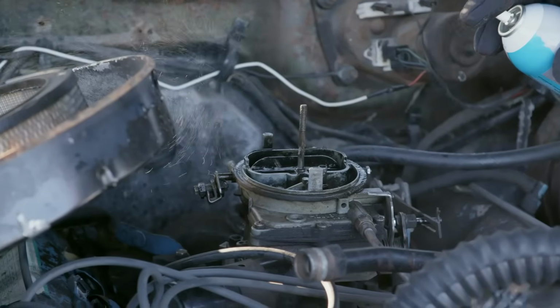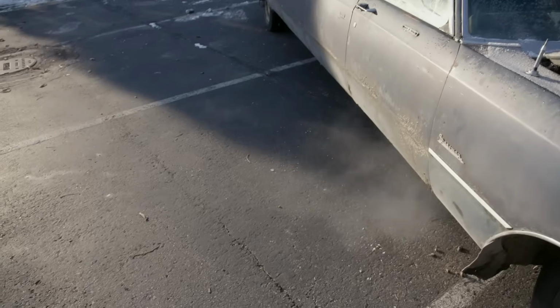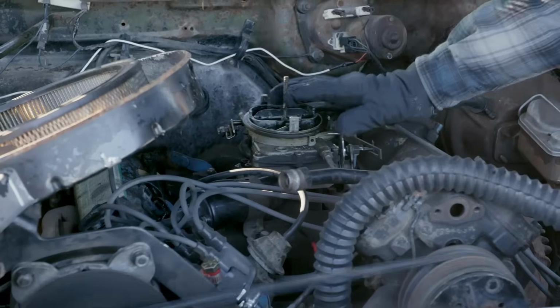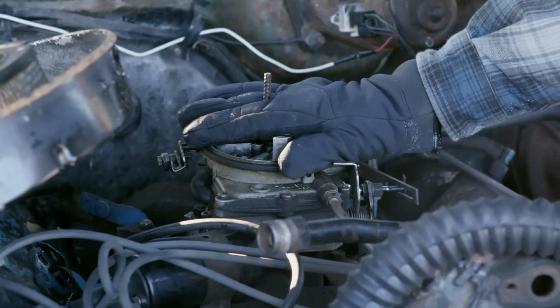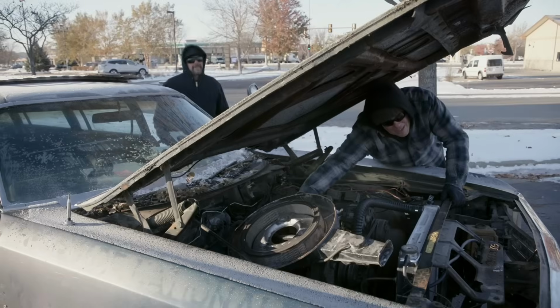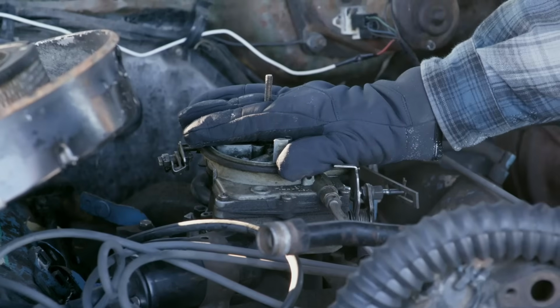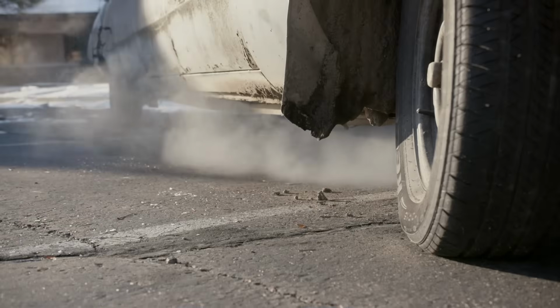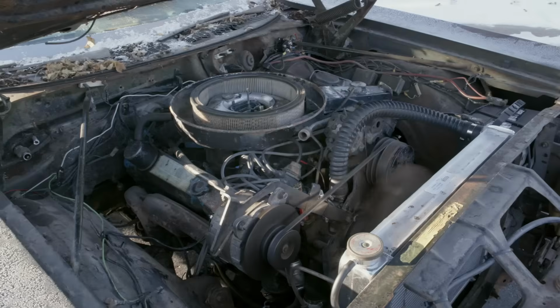Come on, baby. Runs great. That sounds like 3.5. That's all it needs. So let me choke it a bit. There you go, much better. See that? That's the choking technique. Make it run richer, less air, more fuel. Runs better. See? Purrs like a kitten.